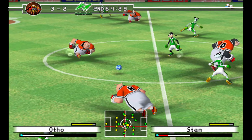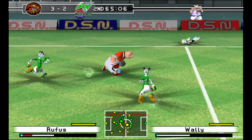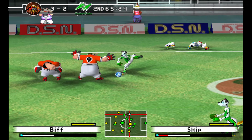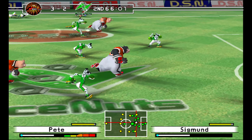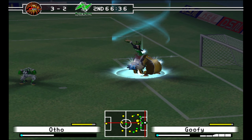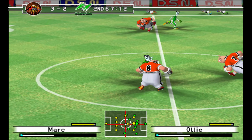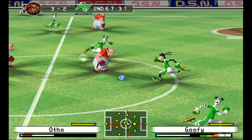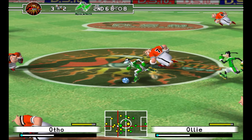Goofy! Now they have the ball down through it. Player number 6. Player number 9, trying to block away. Boom! Middle range shot. That was a close one. Goofy! And the score is 3-2. With only a goal difference, there's no telling what could happen.